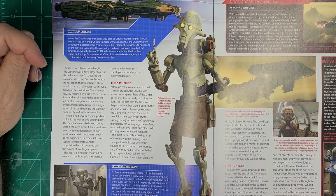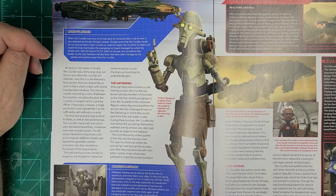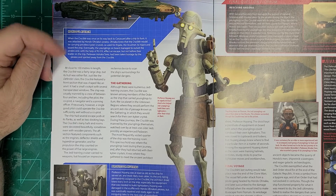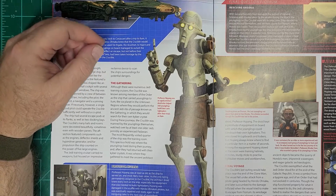The aft section featured components such as the engines, deflector shields, and hyperdrive generator, and for propulsion the ship counted on the power of 5 large engines. The Jedi Training Cruiser carried no weapons but housed an impressive Rectenna device to scan the ship's surroundings for potential dangers.